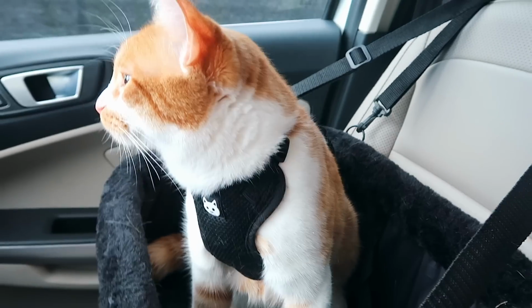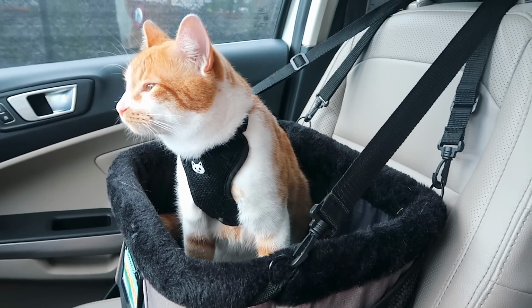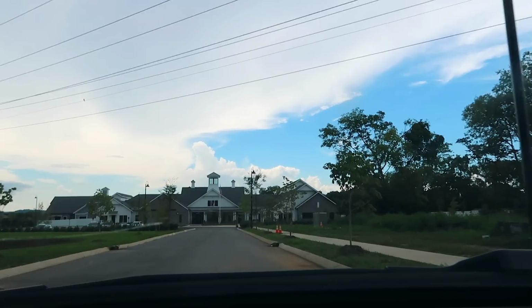Boy secured. You ready to go? You ready to go take some stuff to the animal center? Okay, so they did just open in a new location. So we will not be going exactly to where I got him. It's not the same building, but the same organization. You know what I mean? Okay, let's go.